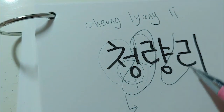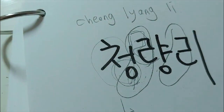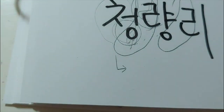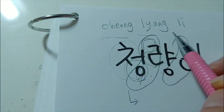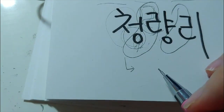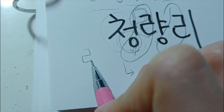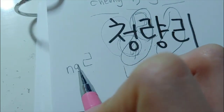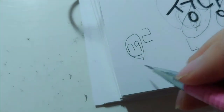There is a double combination here, a double 이응 받침 and 리을 combination, so this is the perfect example word to help you follow. Anyways, it's 청량리, but Koreans find it difficult to produce the r sound right after making the ng sound. I think it's the same in English as well.